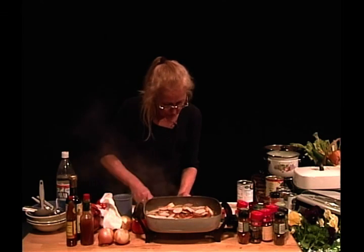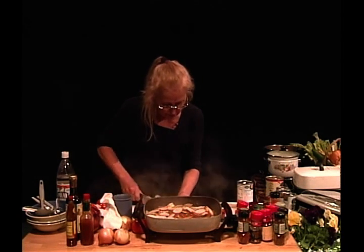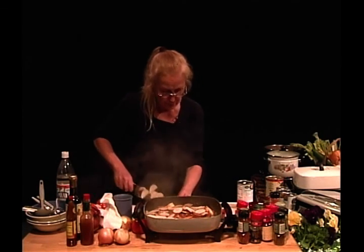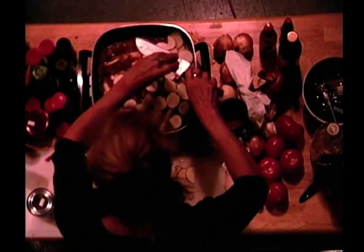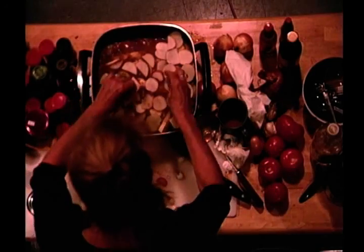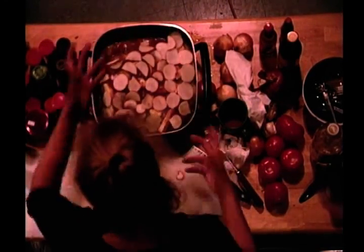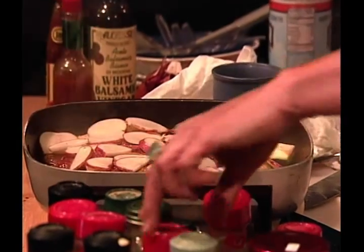Am I getting my point across to you? Tantalizing, simple food. The key to a simple life is to eat simple food. Keep it around. I shop every day, every other day. If I don't have fruit in the house, I'm out of the house in no time. How does this look? It doesn't look perfect, but I don't have anybody coming to my door and saying, hey, how does your meatloaf look?